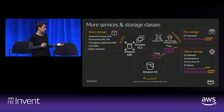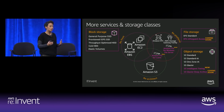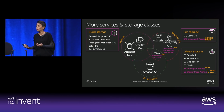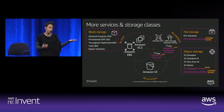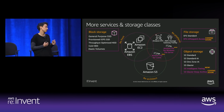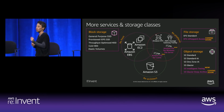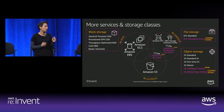We also announced in Andy's keynote Deep Archive. Deep Archive is essentially the coldest glacier you can have. The retrieval times are 12 hours compared to Glacier's retrieval times, where you have different options for shorter or longer retrieval times. And it's 12 hours, but it's less than 1/10 cent. Think about that. $1 per terabyte per month. And you can get it back in 12 hours.